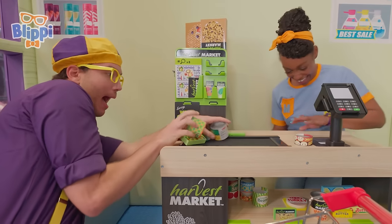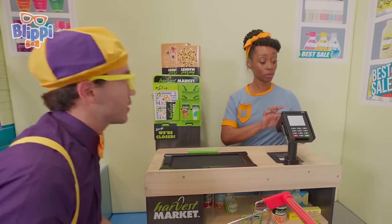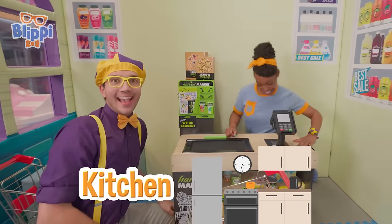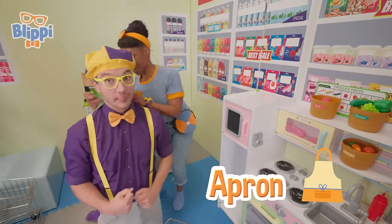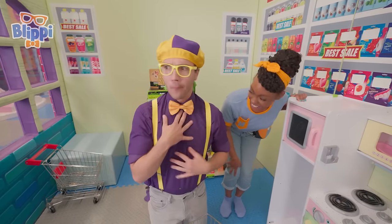Whoa. Well, Mika, we have a lot of food here, but we need to cook it now. Oh, let's go to the kitchen. Oh, yeah. Whoa. Ooh. Let's put your apron on. Oh, yeah, Chef Blippi needs an apron.